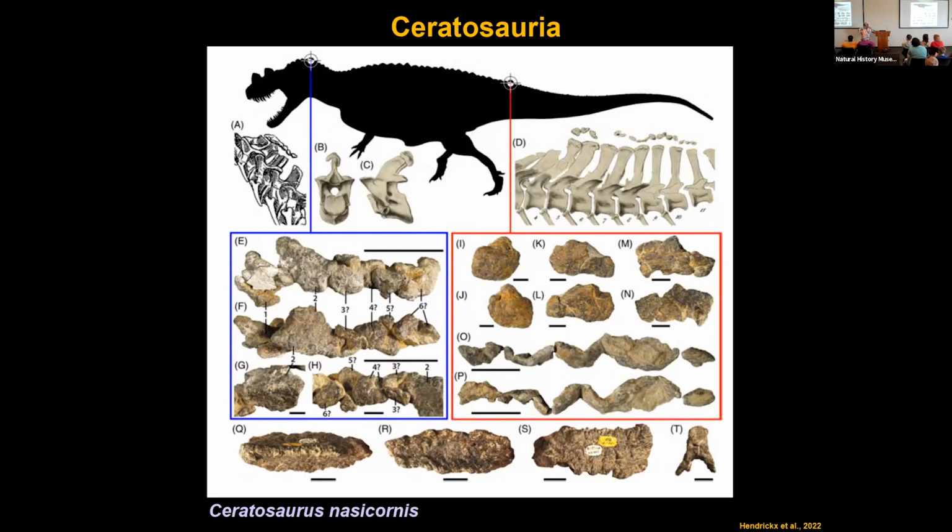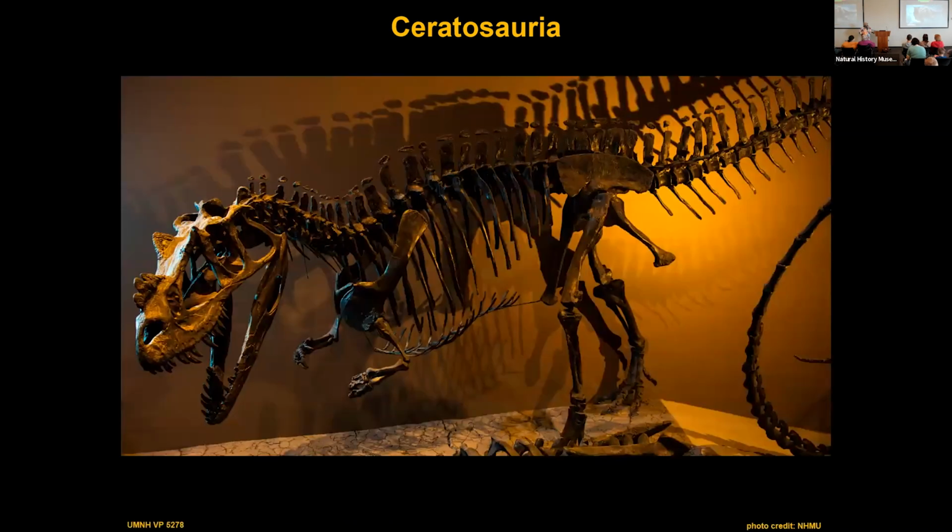And we have these collected right here. So we have one of the two best collections in the world of these skin bones that are growing in the skin of Ceratosaurus. This is literally the largest and biggest mount of Ceratosaurus in the world. And you can see, look at the shadow on the wall, all these awesome osteoderms.